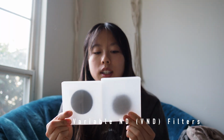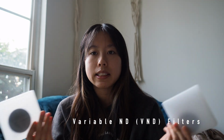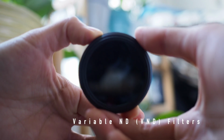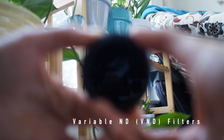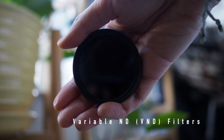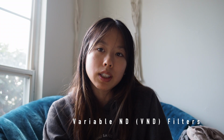Another one is variable ND filters. So these are really great for sunny days. They're basically like sunglasses for your camera, and they adjust how dark you can get them, so you can actually utilize a longer shutter speed or maybe a more wide open aperture without your photo being too overexposed on a sunny day, and that's where these come in really handy.